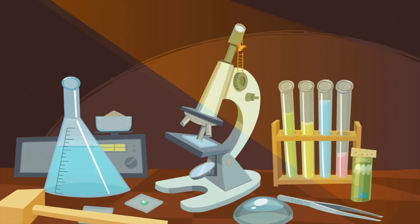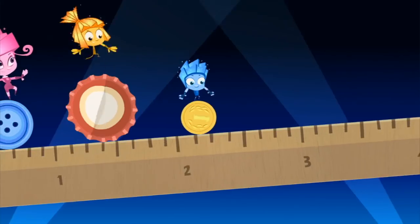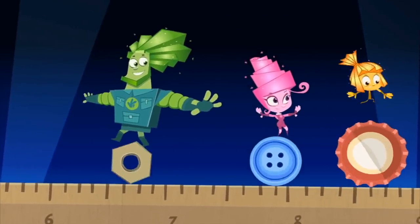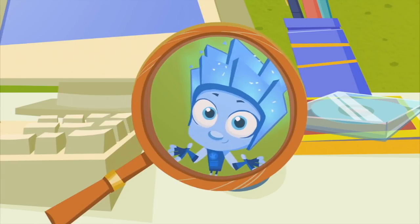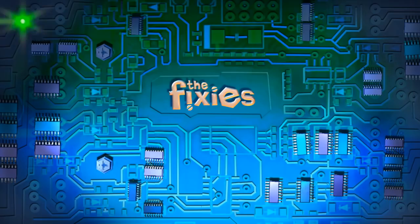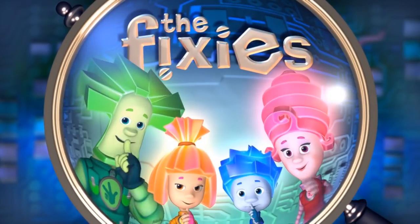Creatures. Even when they're magnified, it's hard to see their features. They're tiny infinitesimals, so small it makes you doubt. But if you meet a Fixie, please don't let their secret out.